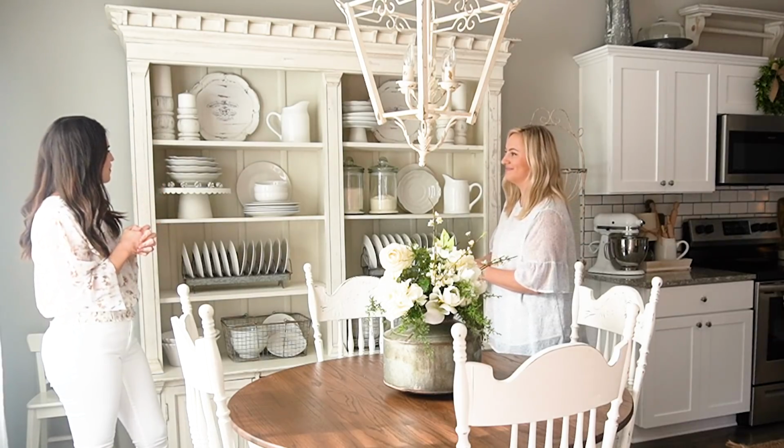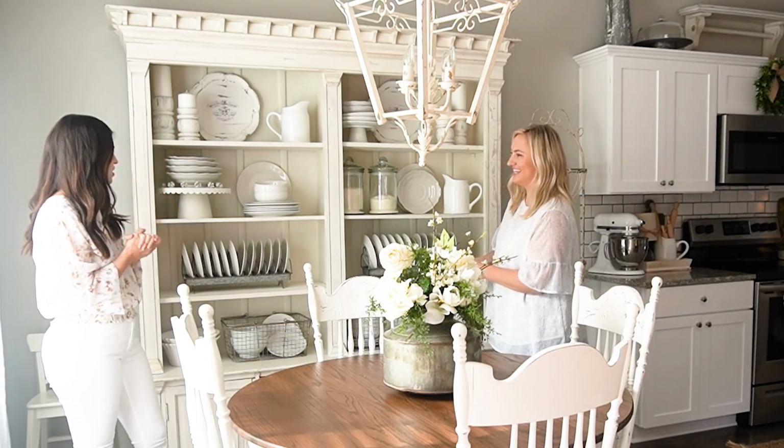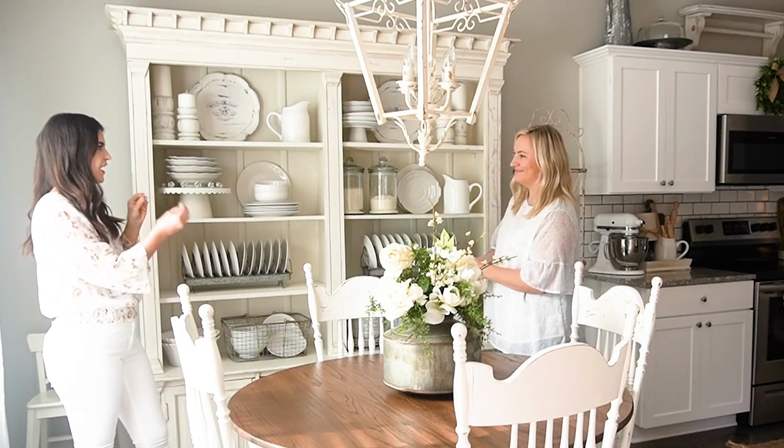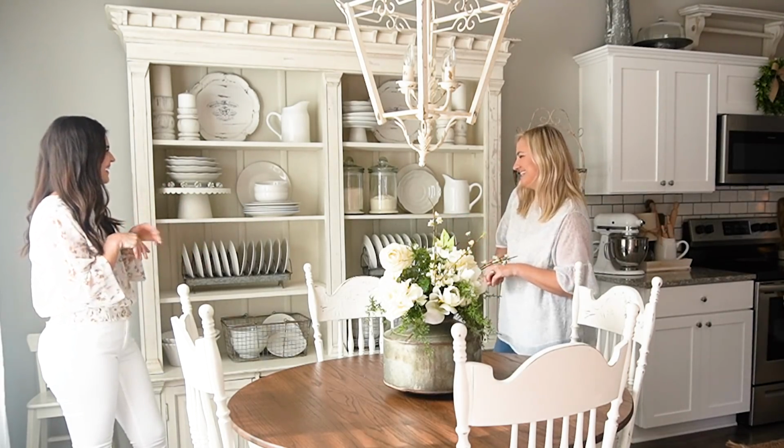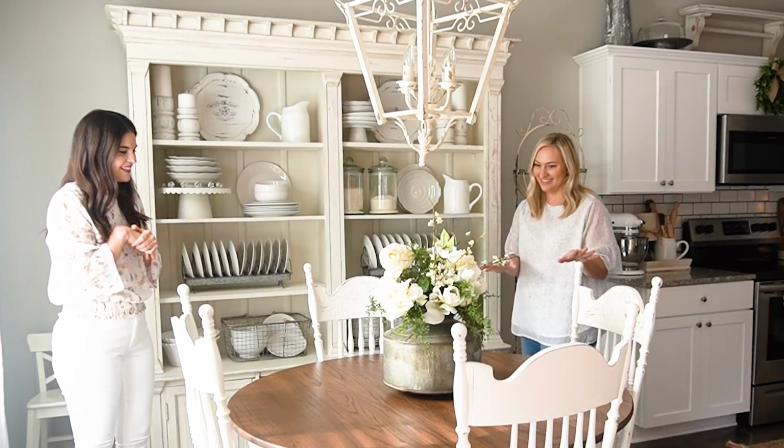So it took me a minute to figure it out, but I'm happy with how it turned out. Yes, well, it's beautiful. And the table, tell us about that.